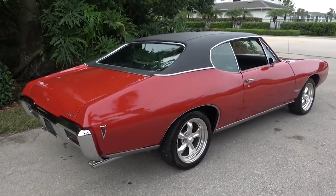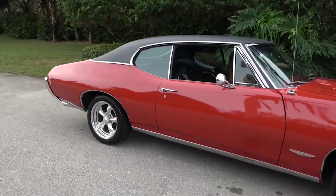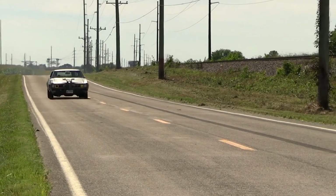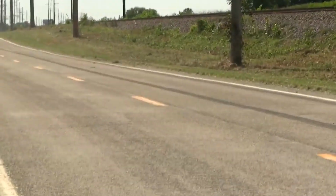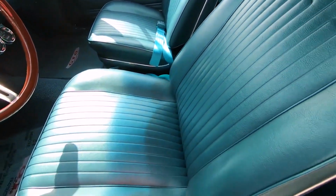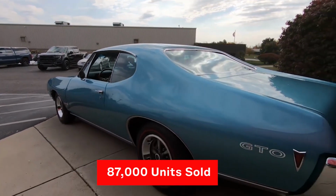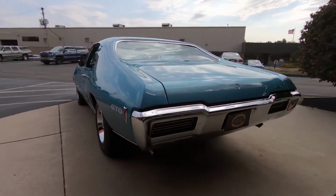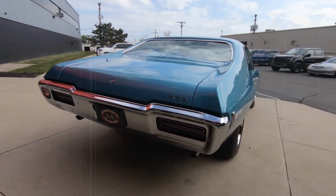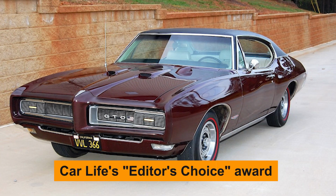In addition to its impressive performance, the 1968 GTO also featured several luxury and convenience options. These included power steering, power brakes, air conditioning, and an AM/FM radio. The GTO also featured a spacious interior with room for up to 6 passengers. The 1968 GTO was a hit with consumers, with more than 87,000 units sold. It was also a hit with the critics, who praised the car's performance, handling, and style. The GTO won several awards, including Motor Trend's Car of the Year Award and Car Life's Editor Choice Award.